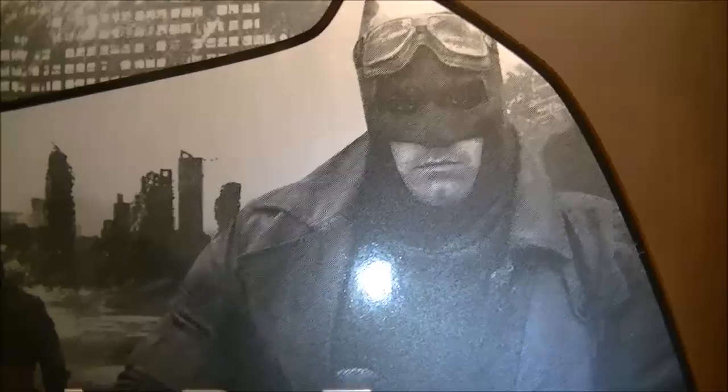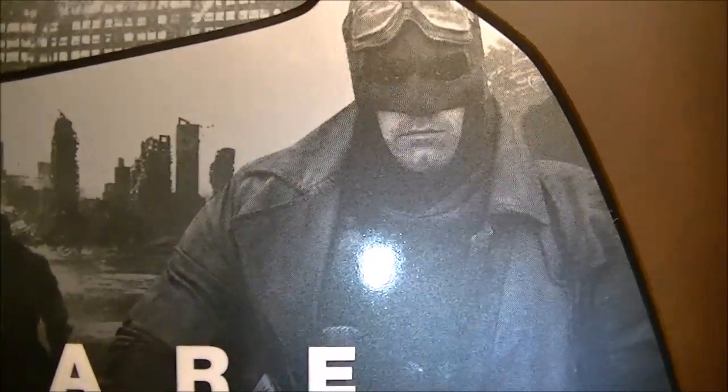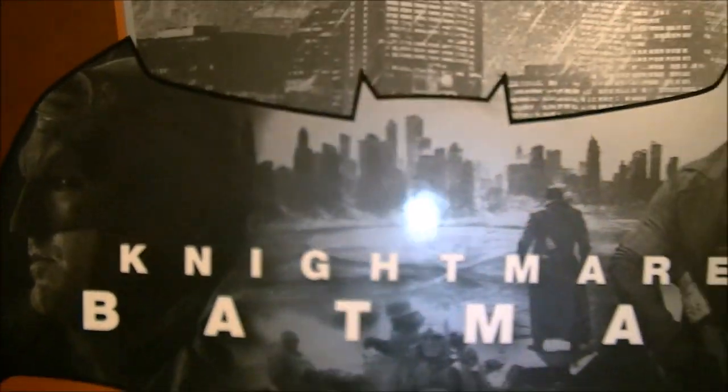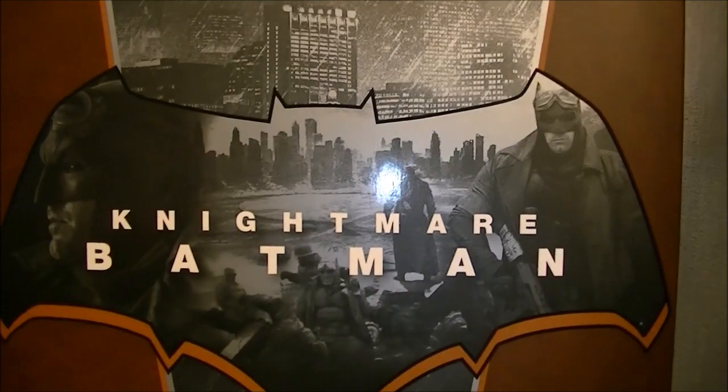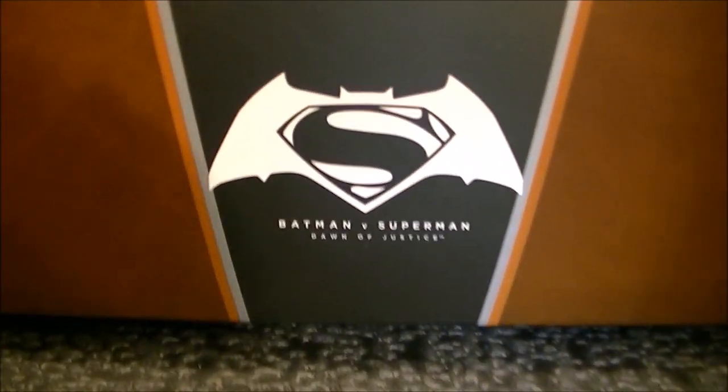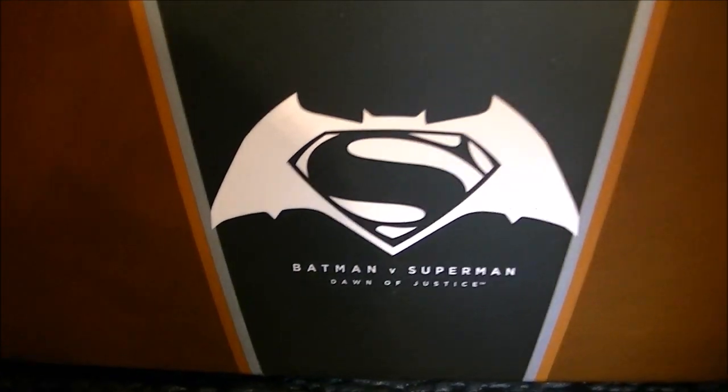I'm not sure on that one if that's figure or real. I think looking at the coat, it's probably real. That one I'm not so sure, because it looks like it's got the cutaway section where the mask is. But either way, it's really cool artwork. It has the black V on the brown background, so quite nice. And then the movie emblem there, Batman vs Superman.